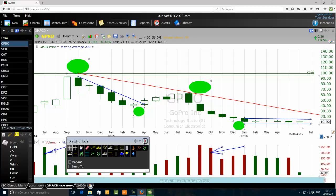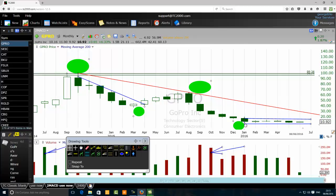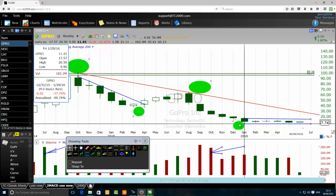You can see on this chart that after this lower low, the price formed a lower low. The lowest low was $9.90, call it $10. After it reached the $10 level, the price is not trending up and it is not trending down. In fact, the GoPro stock was confined between the levels of $16 and $7. You see here?